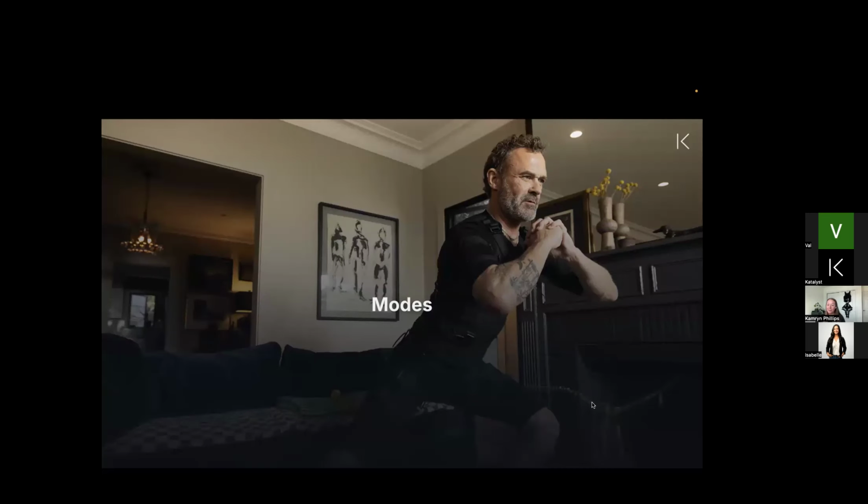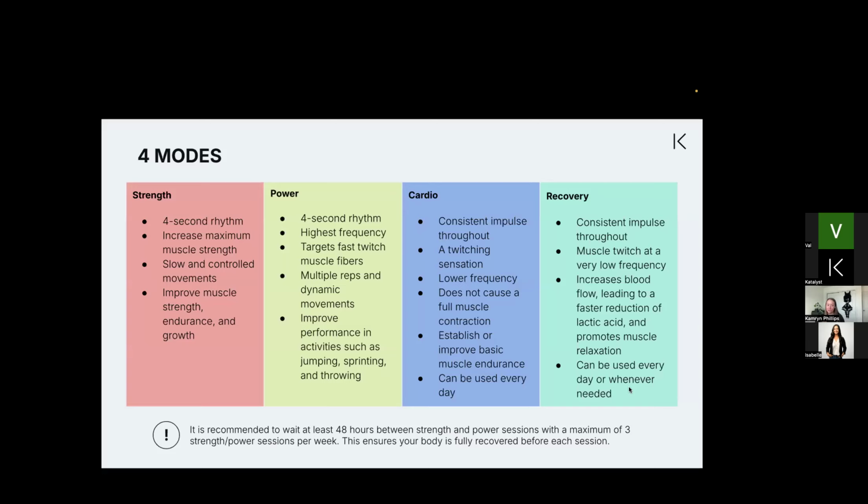Awesome. So our modes, Catalyst is really unique in that our training system offers four different modes to train in. We have strength, power, cardio, and recovery. So we're going to quickly run through all four of these. Strength and power are kind of like our bread and butter, I like to say. Strength is going to be our most popularly talked about.